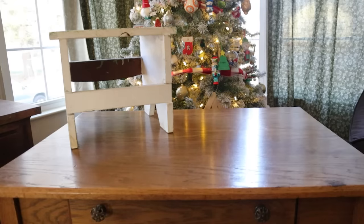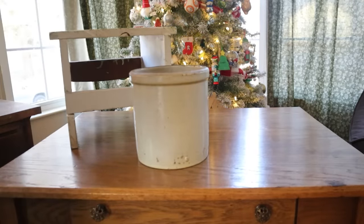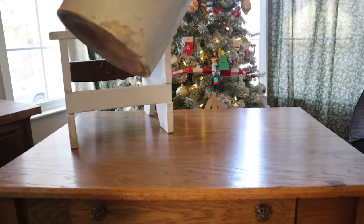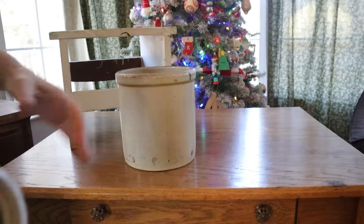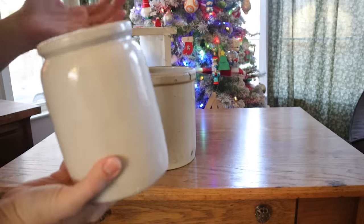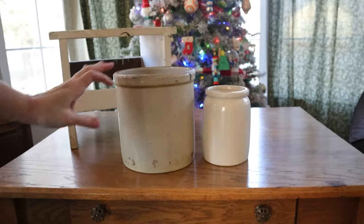And then I was able to grab these two crocks. This one I paid $4 for. It's a little beat up. There's no markers on it or anything, but it does have kind of a big chip on that side, which I don't mind at all. I would just turn it this direction. And then this one has 18 on it, but I mean, it was 50% off that day, so I know I paid $9, but I might have paid a little bit less. I might have asked for a deal on that one.